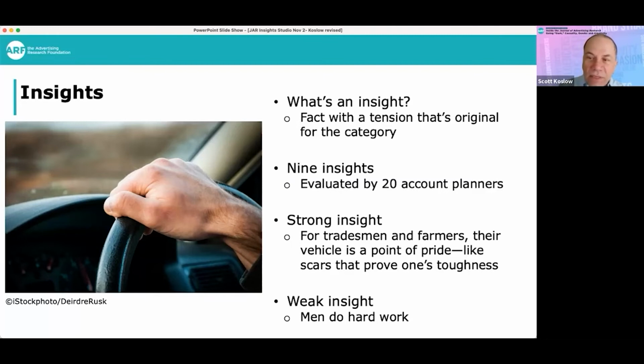Now, the strong insight dominated on every single measure. It was considered definitely strong, and everybody looked at it and said, yep, this one's really good. And then there was another one which was, this isn't great. And it rated the lowest on each of these half a dozen measures. So the strong insight was this: for tradesmen and farmers, their vehicle was a point of pride, like scars that prove one's toughness. So it's still got a little bit of tension in there. The weak insight was: men do hard work. That's it. That wasn't particularly loved by the 20 account planners who looked at this.